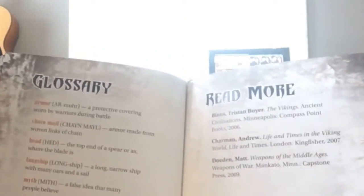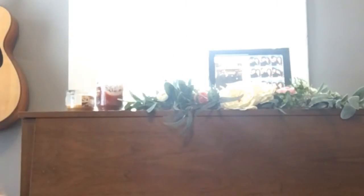And like many nonfiction books, this has a glossary and gives you some resources to learn a little bit more. Now, when we learn about Vikings, we can see what they did wasn't safe and it wasn't good for a lot of people, and that's why we don't have Vikings anymore. It's important to learn about history, about the good things and the bad things, so that we know in the future not to do the bad things.